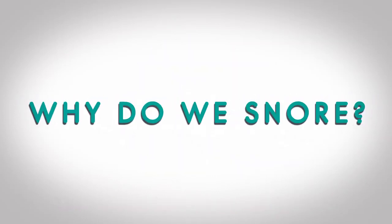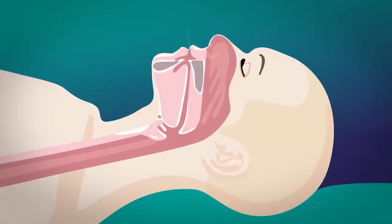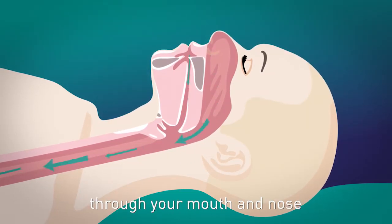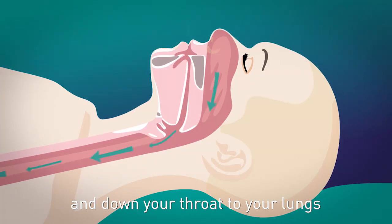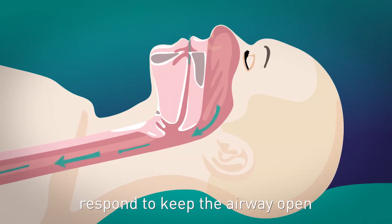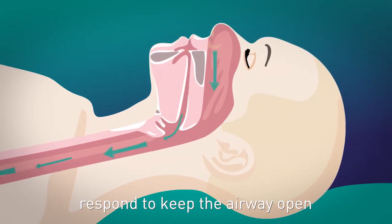Why do we snore? Normally, when we breathe in, air flows through your mouth and nose and down your throat to your lungs. With each breath, air pressure and the throat muscles respond to keep the airway open.